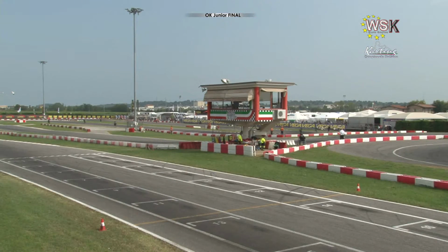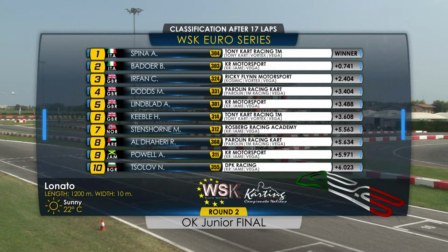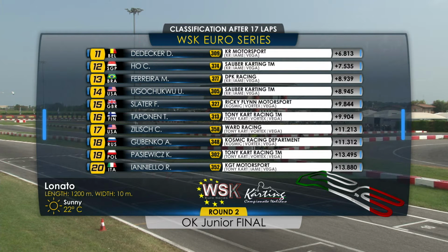He crosses the line in 14th place. Spinner wins from Badoer, and Josh Irfan, the first of the English drivers, home in 3rd. Then it's Dodds, Lindblad, Keeble 6th, Martinia 7th, Rashid, last year's Euro Series champion and Supermasters Series champion in the mini category, he's 8th. The Jamaican Alex Powell 9, and Nikola Zoloff, the Bulgarian Lion, rounds out the 10. Ugo classified 14th, as you can see. The 305 Sauber Kart Republic.